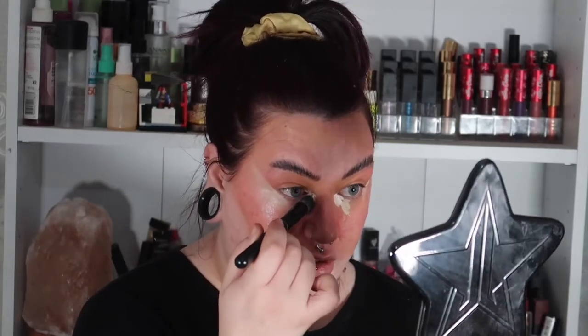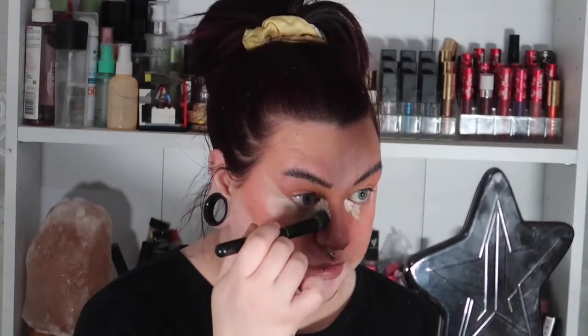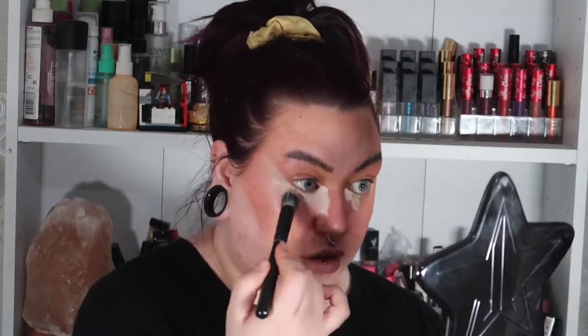Like that. And then I'm just going to do the inner corner. I'm going to keep a lot of it concentrated on the inner corner. I'm going to drag it down the side of my nose and then blend it out. So I'm going to start right on the inner corner, and again I like to bounce it for a while. And then I'm going to start to bring it down my nose and then underneath my eye.